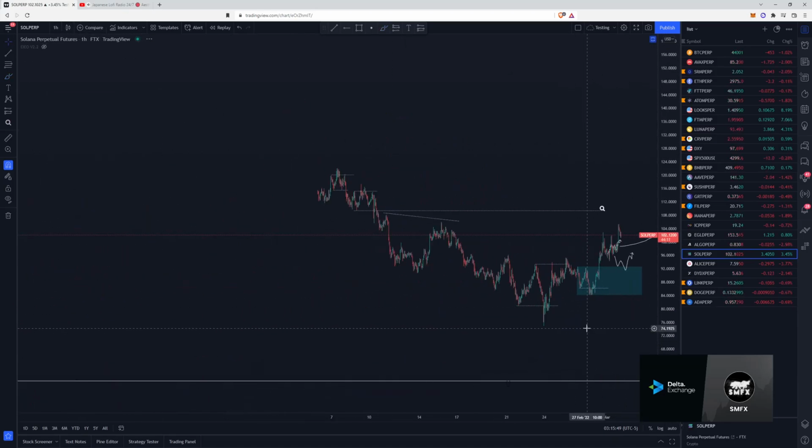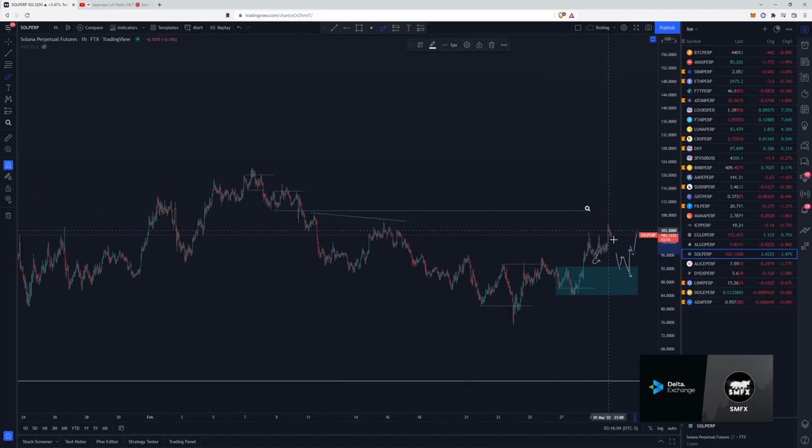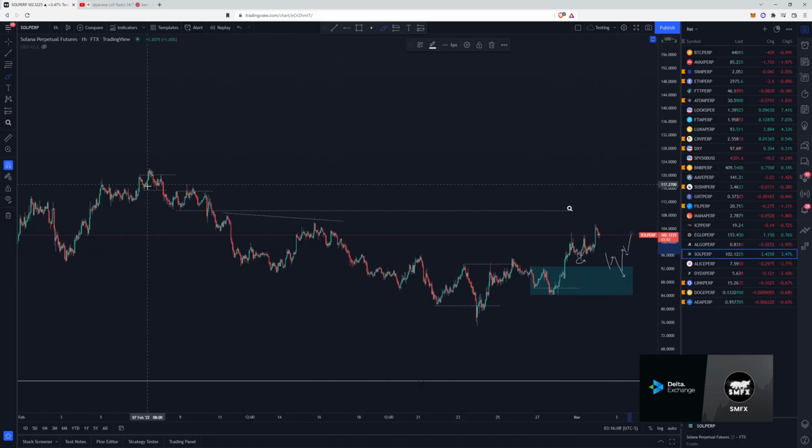So sweeping out this low, breaking above the high, sweeping out this low, and also breaking above the high. If Sol is to follow Bitcoin and ETH, then we should see a sweep below the previous day's low right here. If we get that sweep, some reaccumulation, and I'll enter long. Looking at this level here, so we have a sweep of a high, breaking below the low that's responsible for taking that high. And once we return to this range, we form the same pattern again.